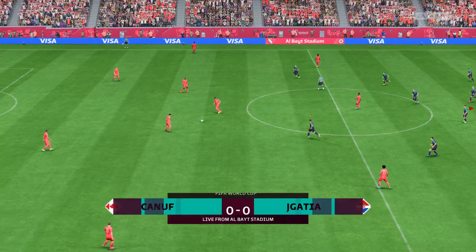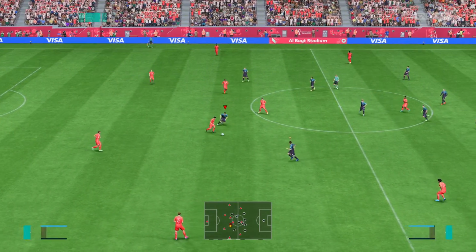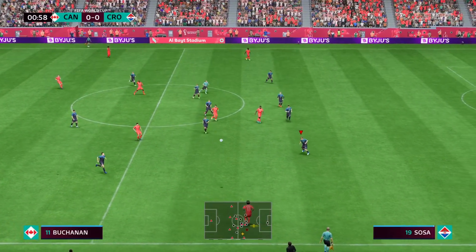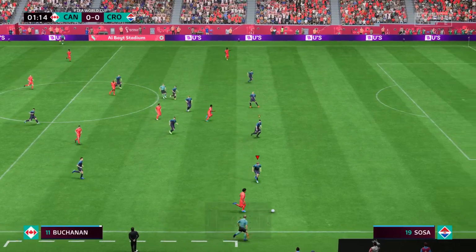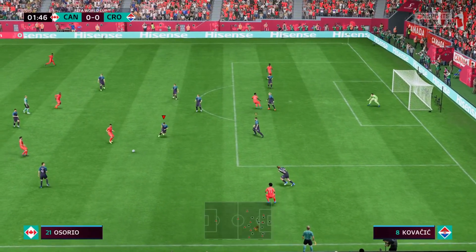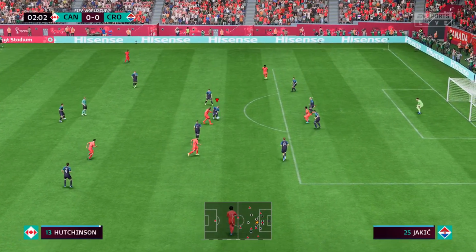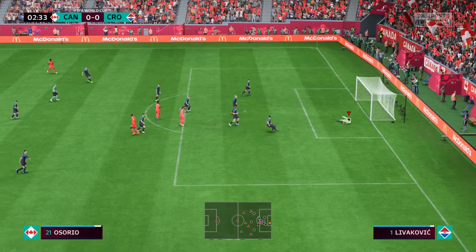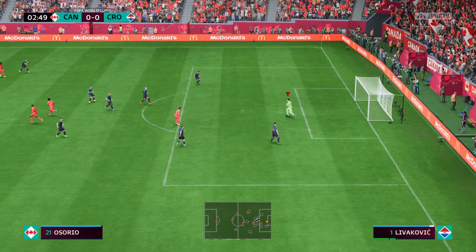And this confrontation is underway. They need to get tighter. Atiba Hutchinson. Very quick thinking there. And not testing the keeper at all with that effort.